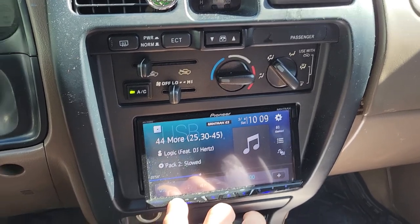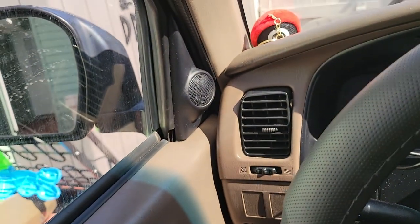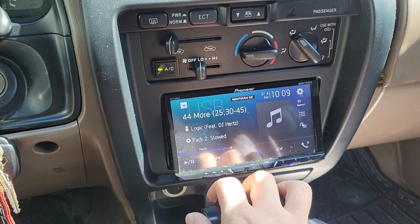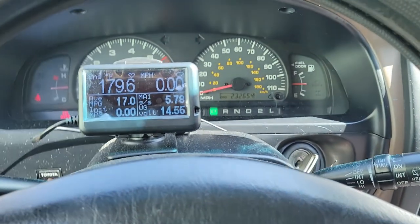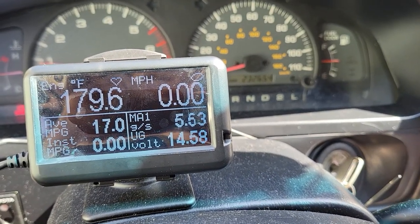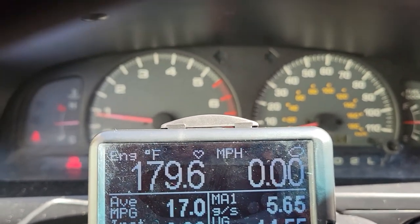Many people don't know that you can get a single sub and make it sound louder than two 12s. You just gotta know your stuff. Yeah, there you go. That's my current setup. I'm going to be getting a bigger box for another 4Runner. I'm trying to buy a 4-wheel drive 4Runner. But yeah, the voltage is pretty good. At idle, it's doing that voltage.